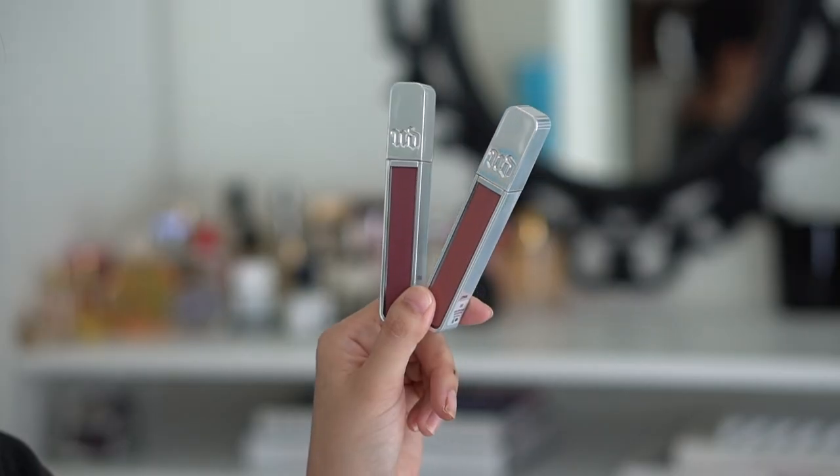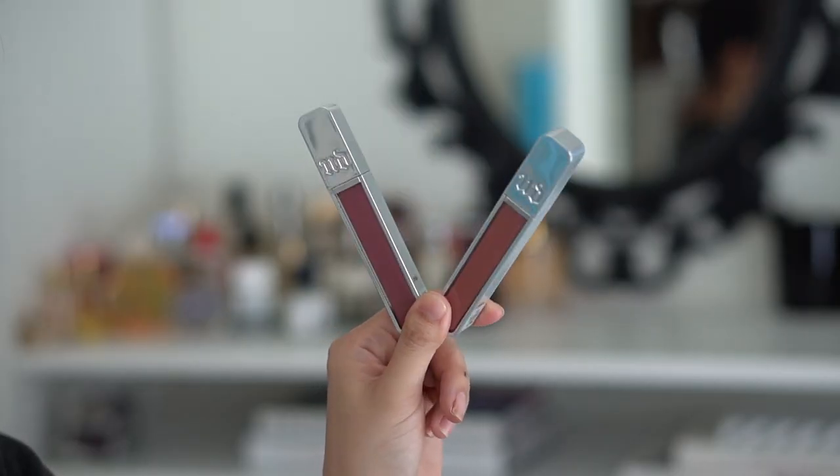I have two glosses from Urban Decay I'll be testing out. This is their Ultra Cushion Lip Gloss, and I'm actually wearing the shade Fuel today on my lips. They're very, very comfortable. I typically do not like glosses because I hate that sticky feeling, but these, so far, so good. It's just a matter of how they wear, because glosses also do that weird line thing on the inside of your lips.